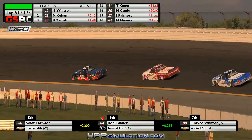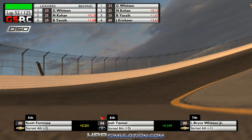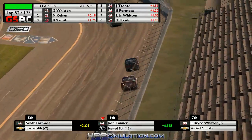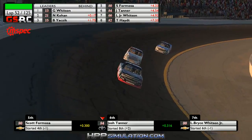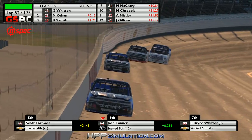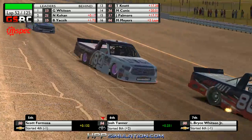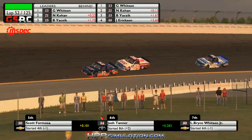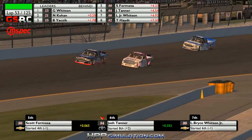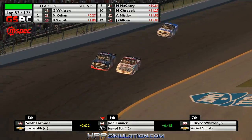Tell you what, a little update on the trucks that did take 2 tires on the first pit stop, Josh Tanner and Bryce Whitson. Josh Tanner did get by Scott Formosa, but they just swapped positions again. Now Josh Tanner will fall back to 6th, and Bryce Whitson is still in 7th. So the 2-tire strategy is so far keeping those trucks in the top 10. Let's not forget the reason Scott Formosa is back there right now is because of a moment he had out of turn 2, and now he's actually going to lose that position to Josh Tanner again.